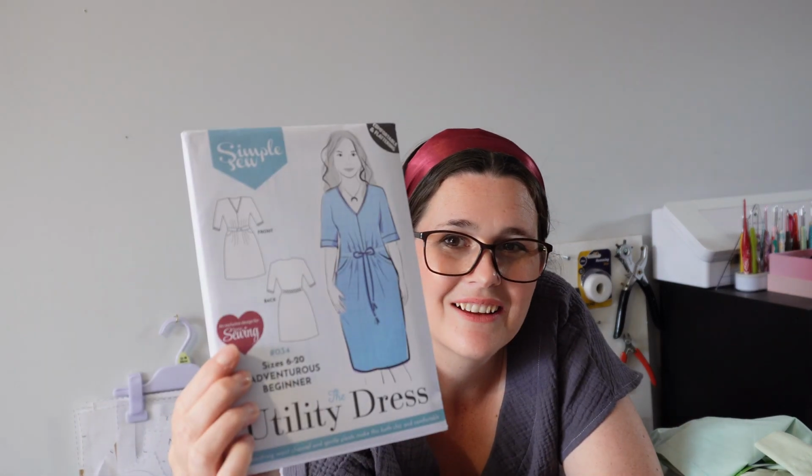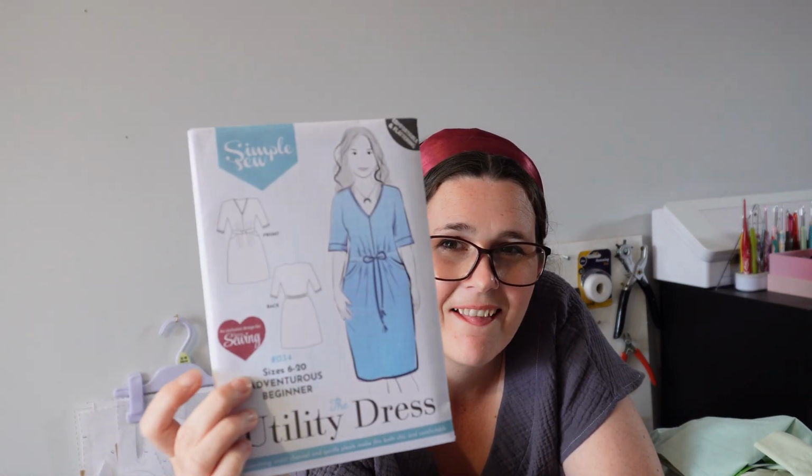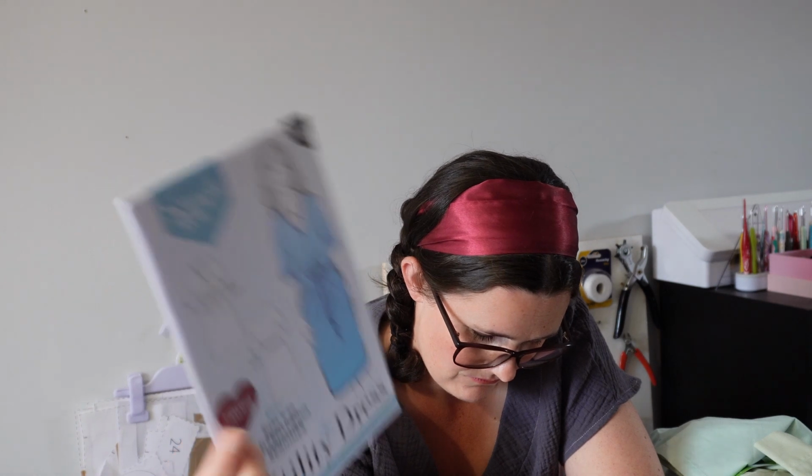What do you think? The utility dress? This one? Or this one? That's a hard pick, because it feels really soft. Or do I go with the Sirocco jumpsuit by Deer & Doe and just go for it? Because which one would I get more wear out of? Probably the jumpsuit. Let me know on that one, because I have no idea.